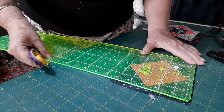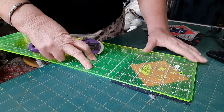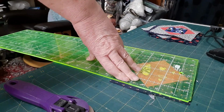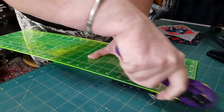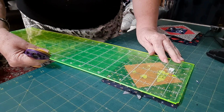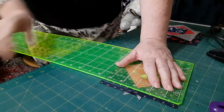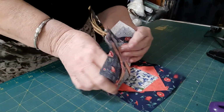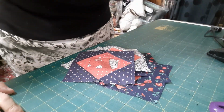These are called economy blocks, and you can find a tutorial for it. Just Google. That's what I do. I just Google economy blocks. And hopefully finished. Look at this fab little pile. So good to finish a project.